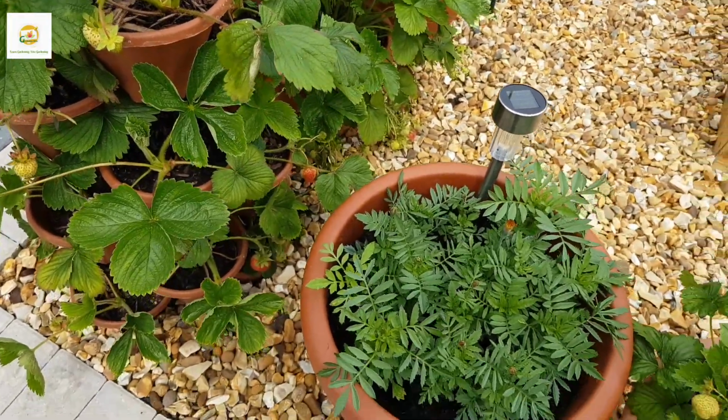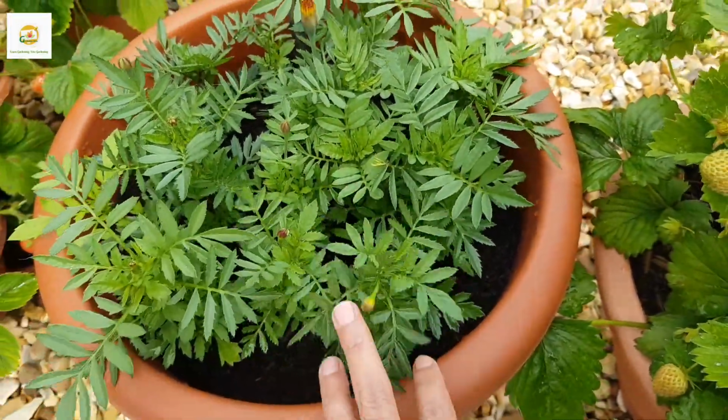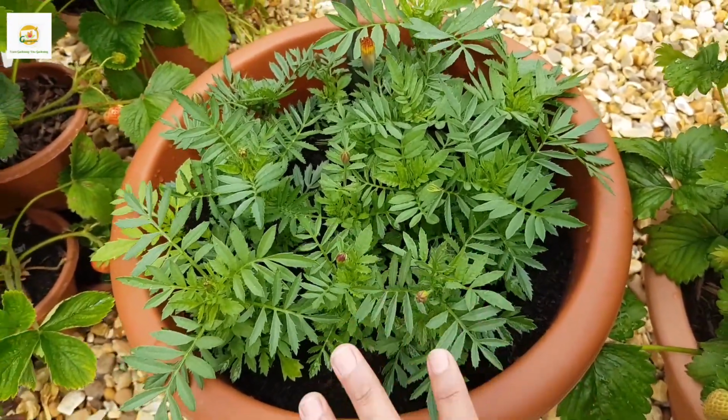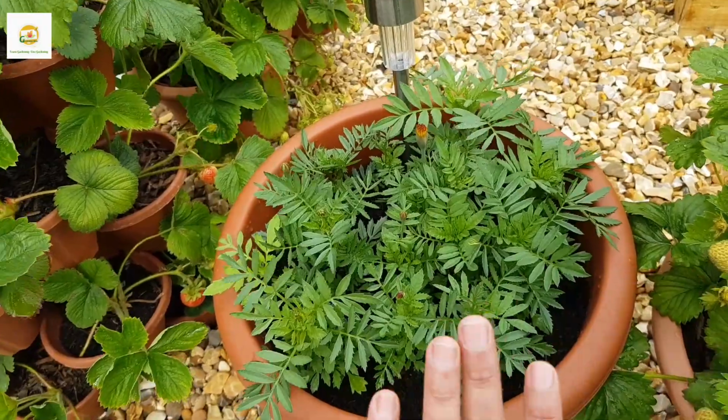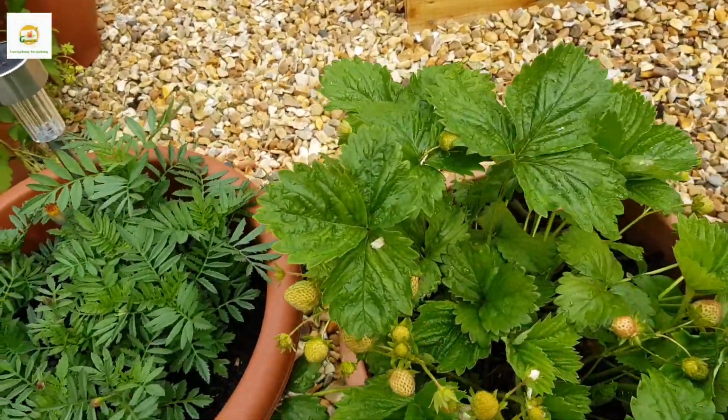And next I have got some marigold plants. This is a planter with marigold plants in it, and you can see they have budded up already, and soon they will be producing lots of blooms. I started these from seeds as well.